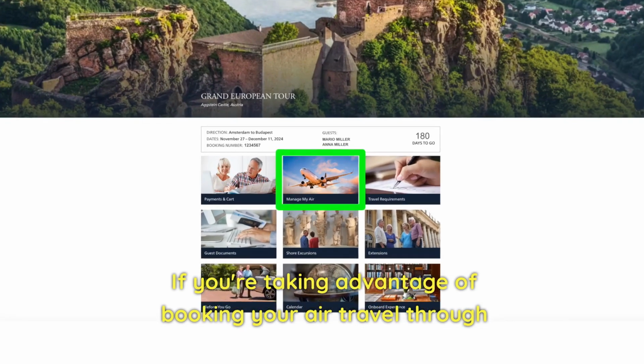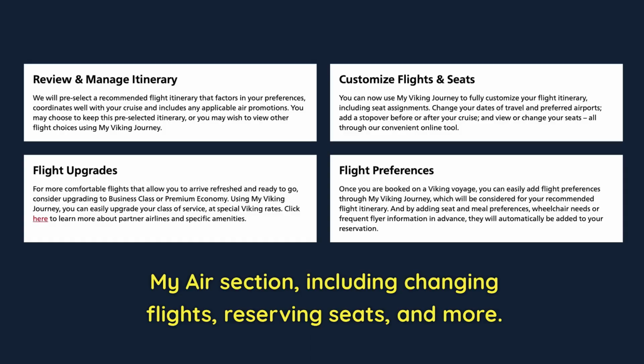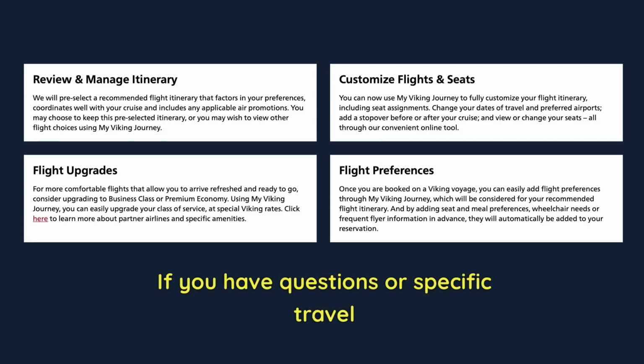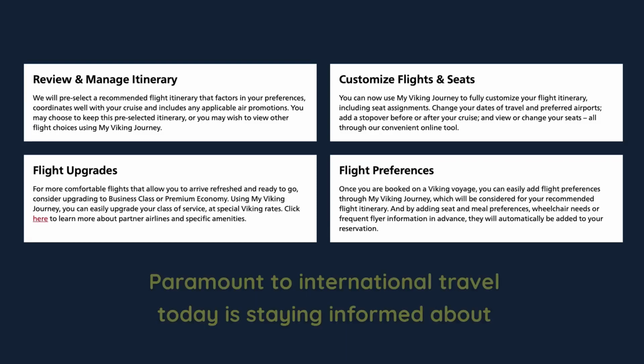If you're taking advantage of booking your air travel through Viking, you can efficiently manage your flight details in the Manage My Air section, including changing flights, reserving seats, and more. If you have questions or specific travel needs, consult with a Viking air agent.